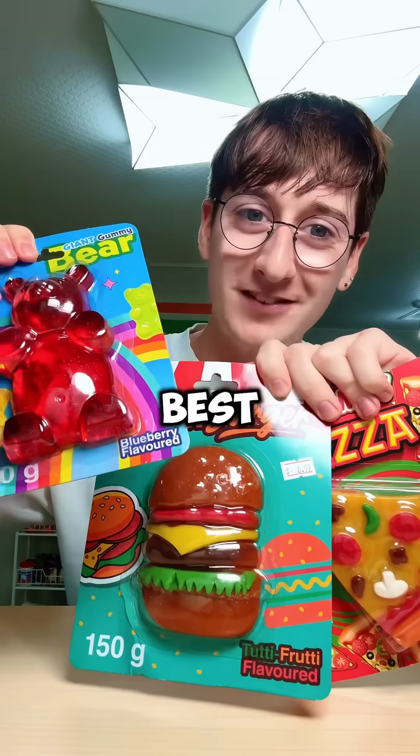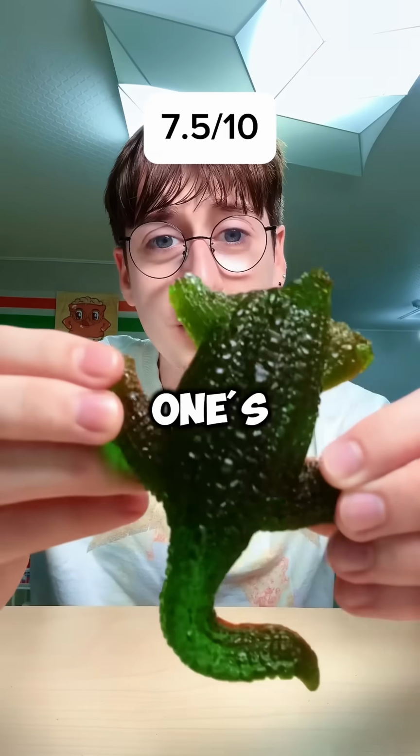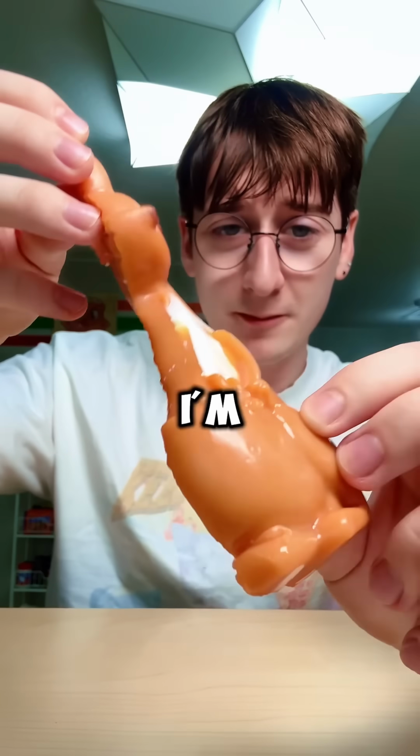Ranking every giant gummy candy. Let's try them all and see which one's the best. Giant gummy crocodile. Difficult to eat, but it is a giant gummy candy, I'm not surprised. This one's cherry flavor, so I really like it. Giant gummy kangaroo. It even has a baby, I'm sorry for this.